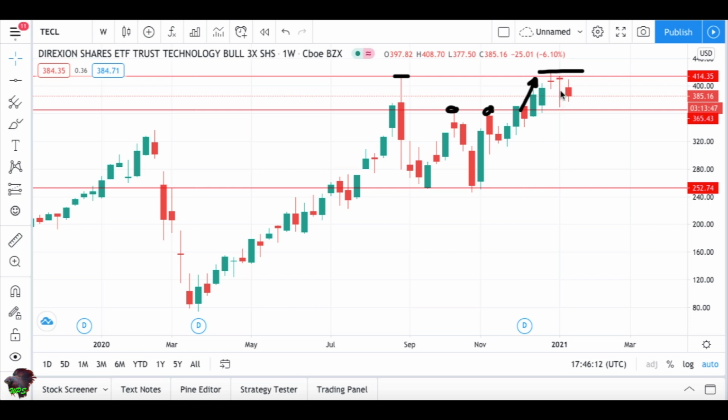this doji bar, it's called a hanging man or upside down hammer. Some people call it an upside down hammer. This is very bearish. This is a very bearish signal. So this is not a continuation signal. This is a bearish signal, and the market is correcting itself. I would like it to come down to this area here that we marked as very significant, and give us a signal, probably bullish, to re-enter the market and to reinvest.